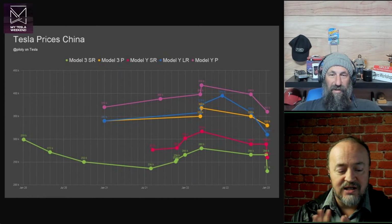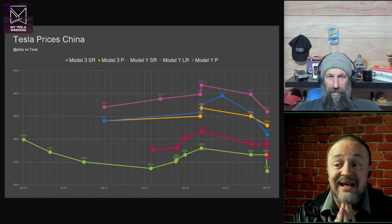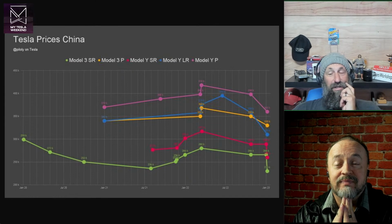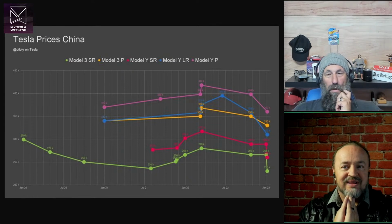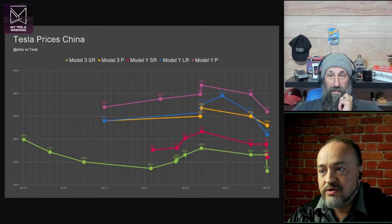The base model price for a Y in China is now 38,000 for a rear-wheel drive standard range model. And that's dollars, isn't it? That's dollars. Yeah, and boy, that's the car I want, because I don't need all-wheel drive, man.